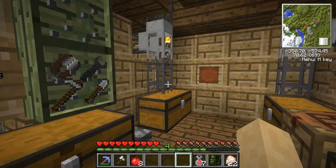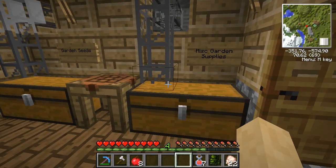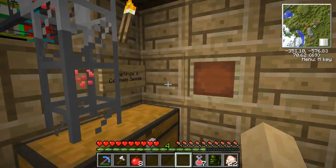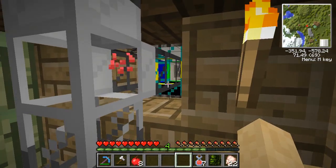Oh, look, there they go. Yay! Then they'll be caught in this chest, so they don't just pop out of the pipes and then despawn on us. So I'm very excited. I'm so proud of all the hard work that I did to get this going.